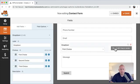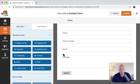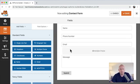We can click on it to edit it and then change the choices or add ones or delete ones. I don't really want this, so I'm just going to delete it and press OK. And then maybe I want to add a multiple choice asking them which department do they want to contact, so we can see who we need to show the email to. So we'll just do a multiple choice right here.